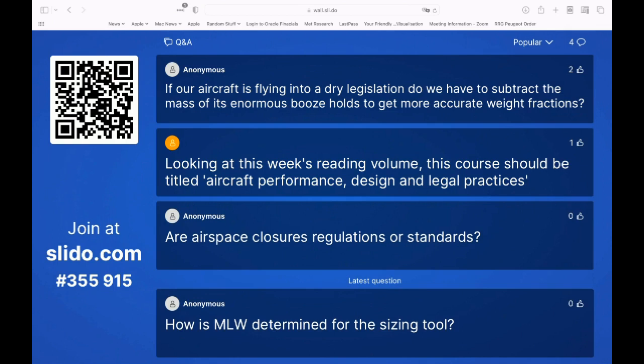If our aircraft is flying into a dry location, do we have to subtract the mass of its booze to get a more accurate weight fraction? Booze doesn't weigh that much. It's more than cigarettes. No, I'm just kidding.